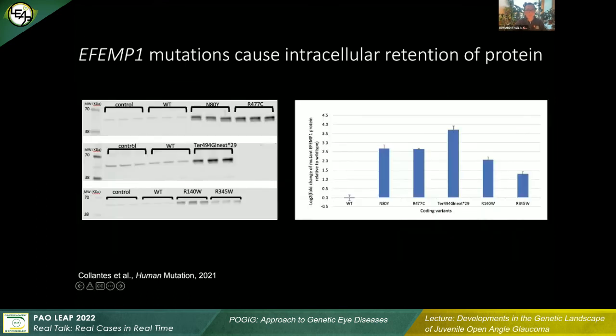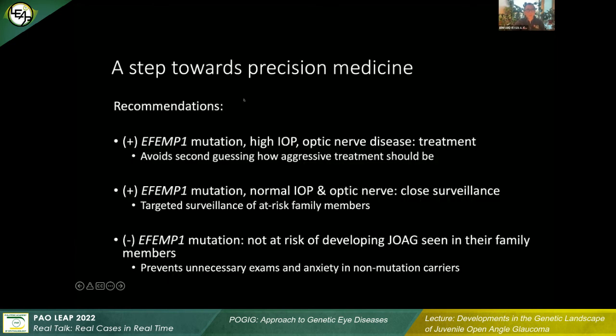And then just a Western blot showing retention of the protein, and this is the densitometry analysis of the Western blot showing these 3 mutations in EFMP1 causing intracellular retention of the protein. So this brings us a step closer towards precision medicine. And what are the recommendations for these patients? For this patient, if you have the EFMP1 mutation, you have high IOP, and you have optic nerve disease, you should be treated right away.